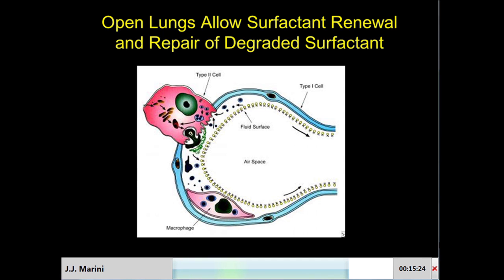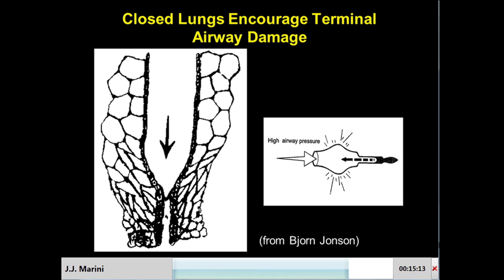Open lungs allow surfactant renewal and repair of the degraded surfactant that we know exists in the setting of acute lung injury and ARDS. From Bjorn Janssen, we have this nice illustration of how closed lungs encourage terminal airway damage and depletion of surfactant as it is propelled into the terminal airways and also degrades from large forms to small forms inside the lung, making the lung more collapsible. I think this is still important. As Giacomo suggested, actually, maybe not knowing it, but suggested it, PEEP may be important for that reason, to protect against deterioration through surfactant mechanisms. And I'll say more about that as I proceed.